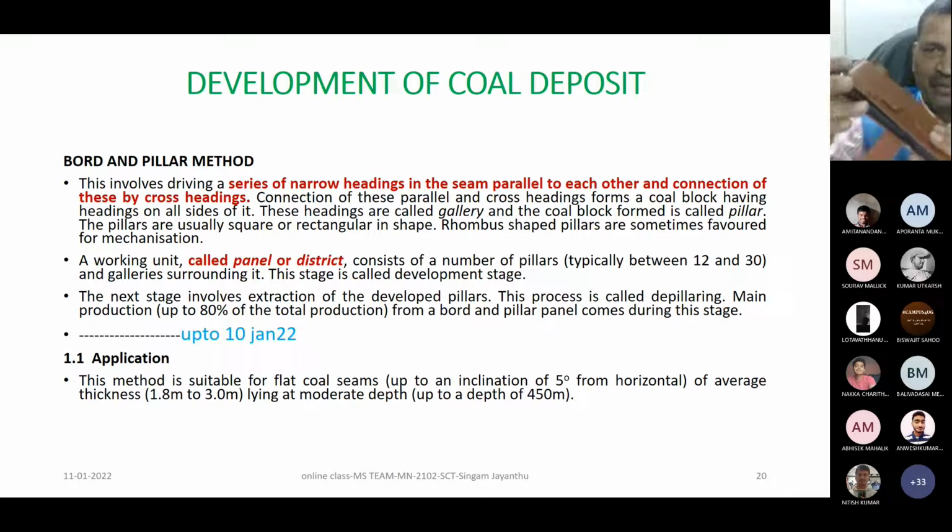Ultimately, it is very simple to understand. So that also is generally expressed as horizontal is to vertical. That's a 1 in 1. That's a vertical is 1, horizontal 1. Suppose it is 1 in 10, that means then 10 horizontal, 1 vertical.